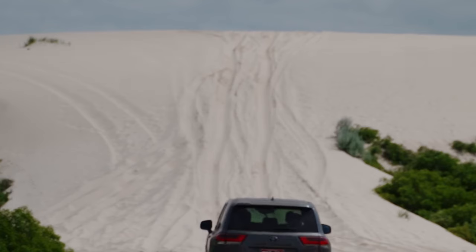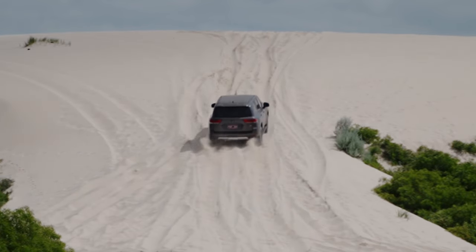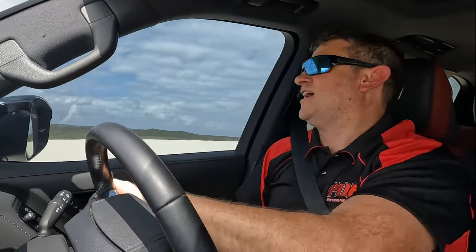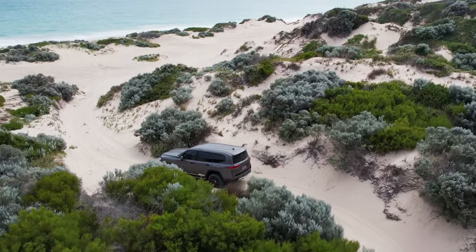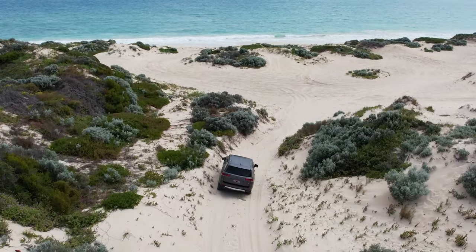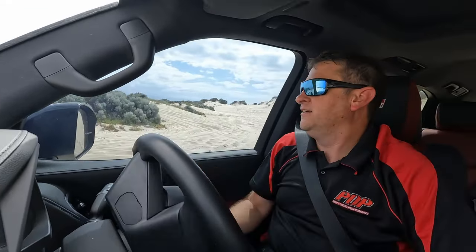Here we go. What a weapon. This car, honestly, on the sand, walk in the park. Out having a bit of fun in the 300. It's an impressive car in the sand.